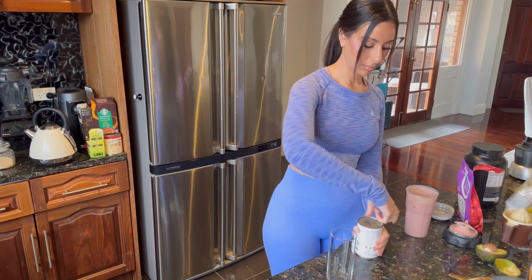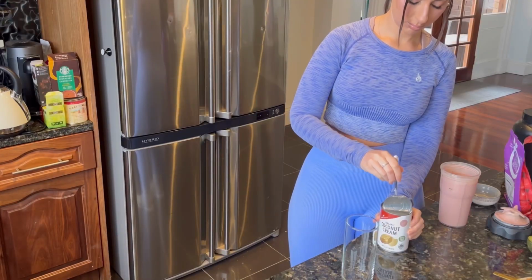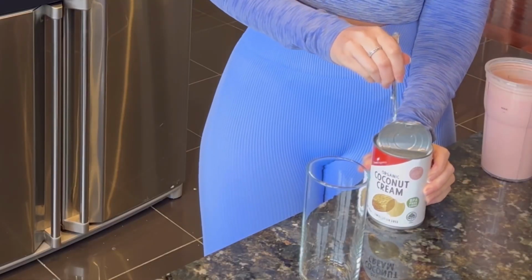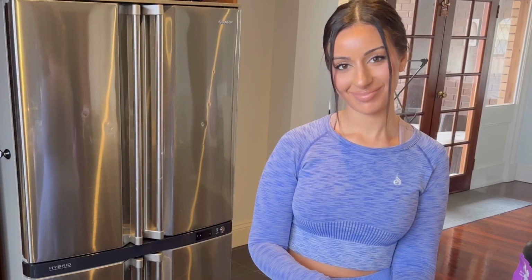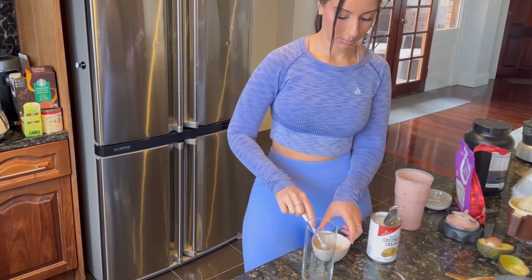Okay, so now I'm making the Hailey Bieber smoothie. I can definitely confirm there's no one clumsier than me on this planet. Like it's not possible at this point. I literally spill everything I touch, or I drop everything. It's never gonna change, unfortunately.